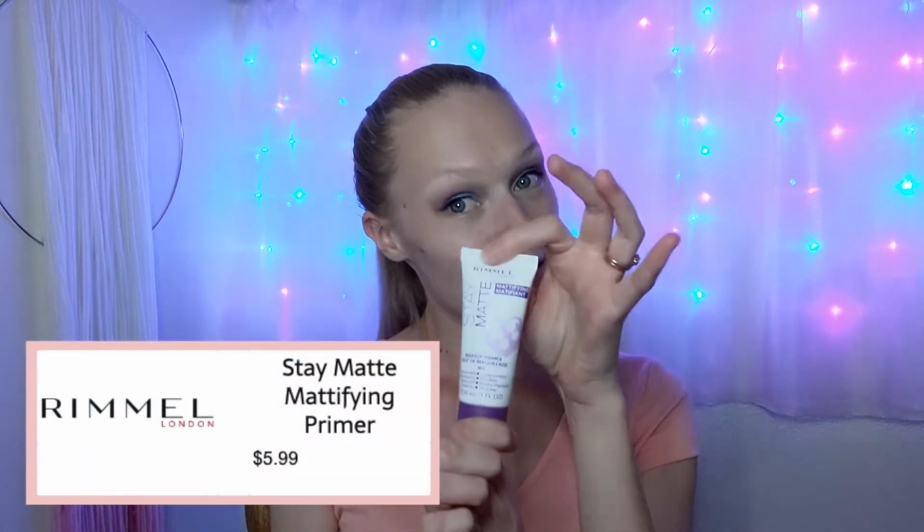And I believe that finishes up our eyes for now. And we are going to go into the face complexion products. Now, I definitely need some foundation on this face. I definitely have some stuff here that I'd like to cover up, so I'm hoping for some good things there. So let's get started with the primer. This is the Stay Matte Mattifying Primer.